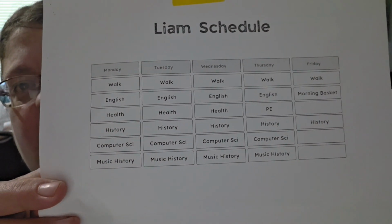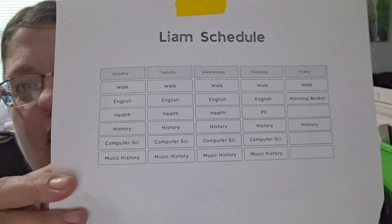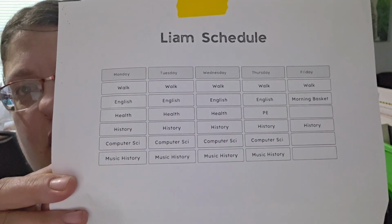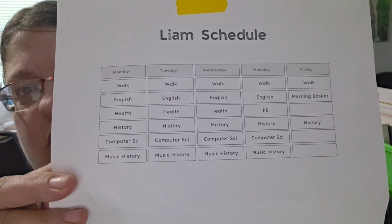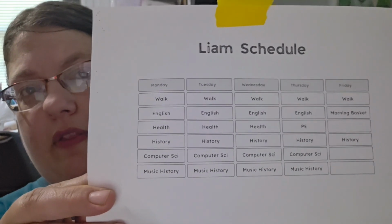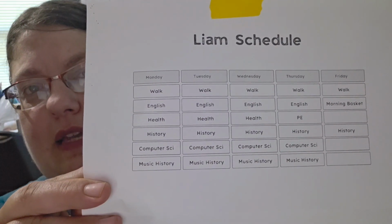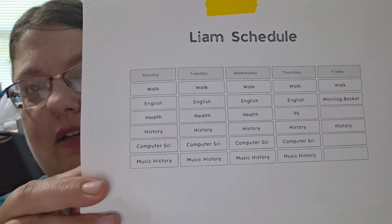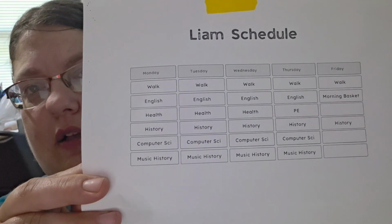So, it's a little dark there. Okay. So he's going to walk every day around the beginning of school day before it's too hot, with the only exceptions being if it's severe weather. Then he has English Monday through Thursday, Health Monday through Wednesday with some PE on Thursday, although the walking is PE as well.